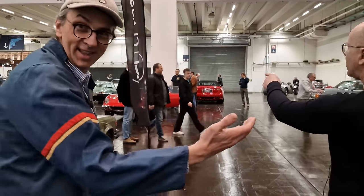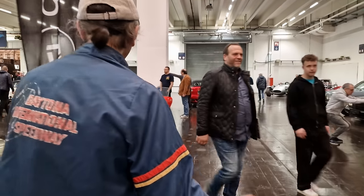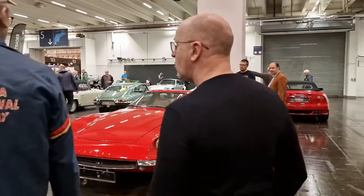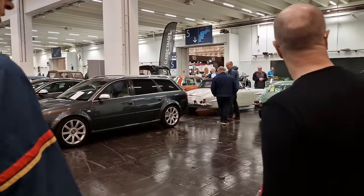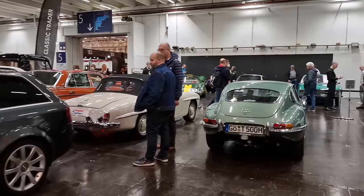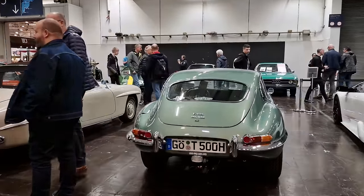Oh, we found an E-type. Look at that. How long did that take? 45 seconds? What do we have here? Ooh, I like the wheel and tire package on this and the color. Wow, impressive. Loud pipes save lives.